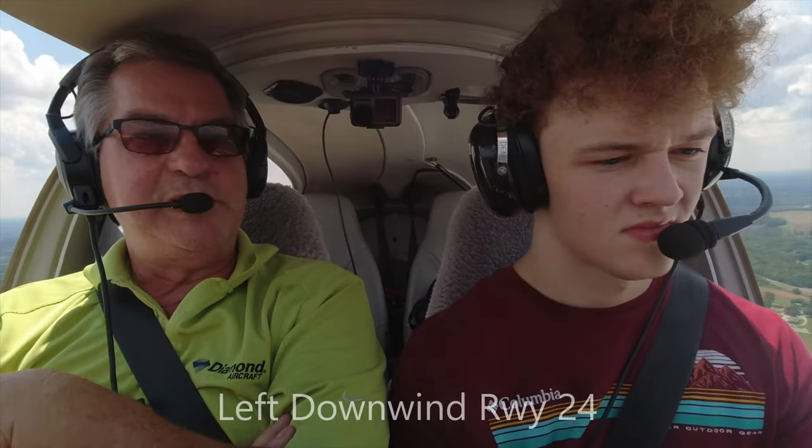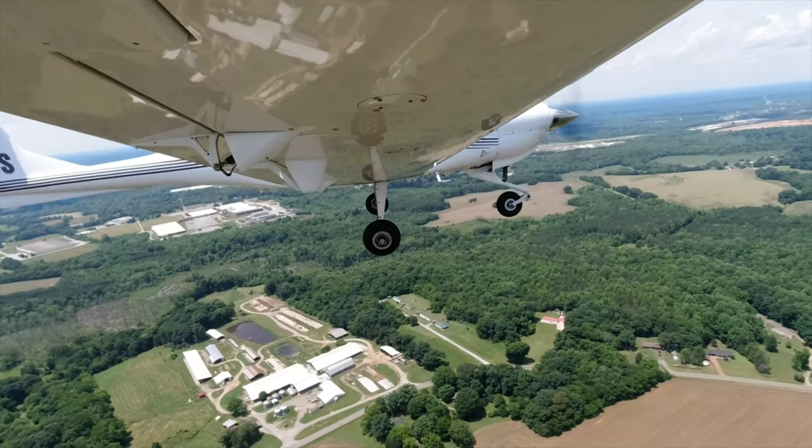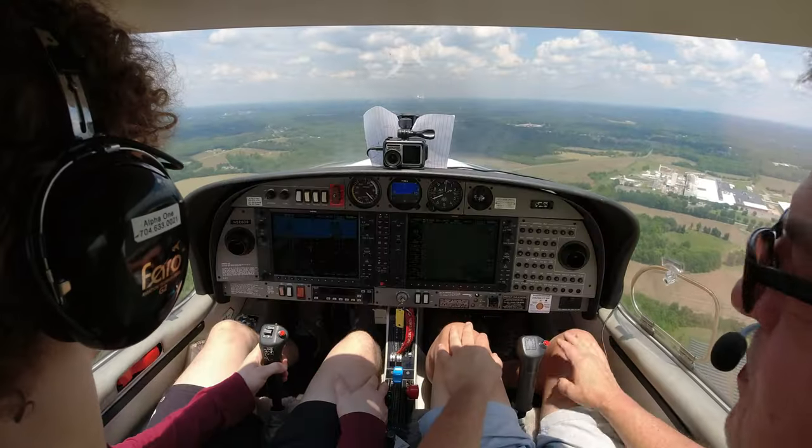All right, so you can keep your speed to about 115 or so till we hit the 1,000 footer, so you probably have to put a little power in because you're down at 13 inches. All right, I like your spacing off of the runway. This is fine for a downwind.